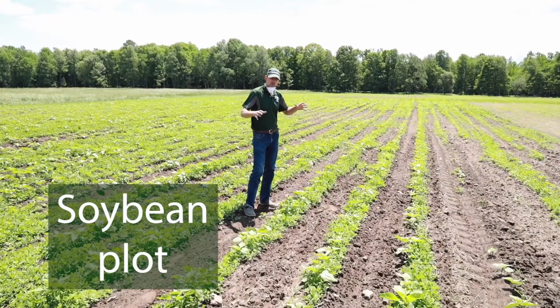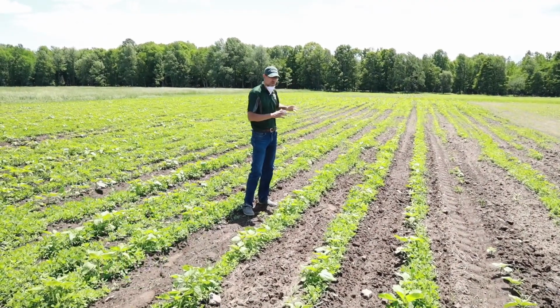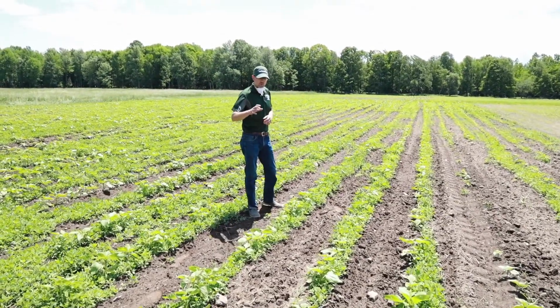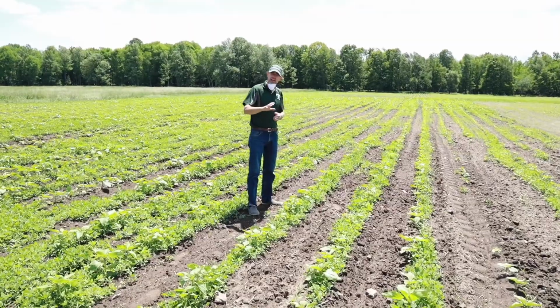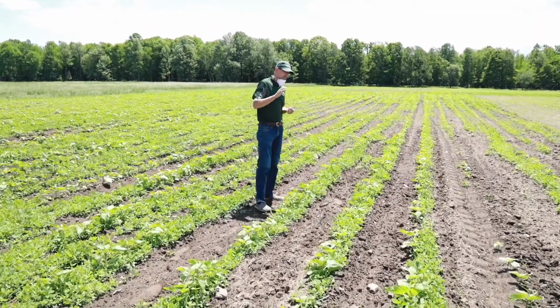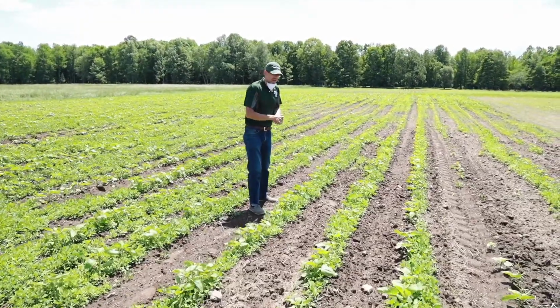So we're out here in our soybean plot. This is about 1.2, 1.3 acres worth of sunflowers. And we're really limited as to the weed control options that we're now faced with. As soon as I planted it, I should have put down a pre-emergent, and I did not.